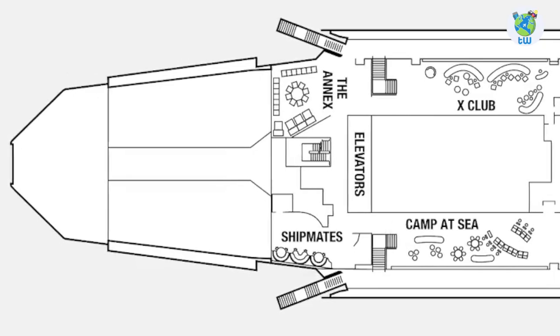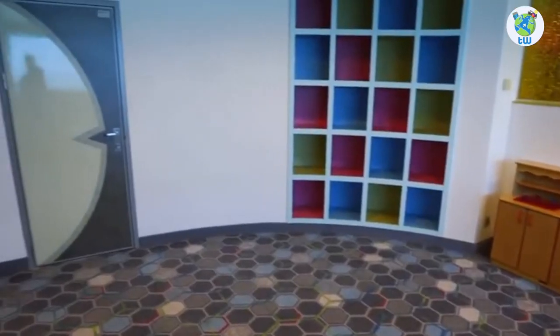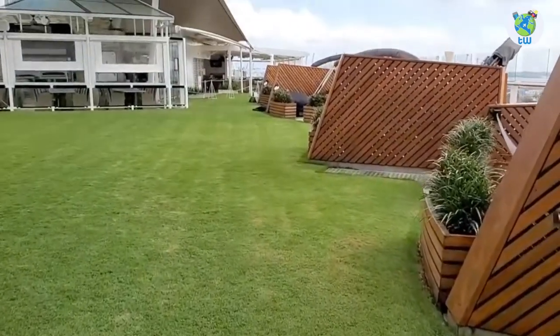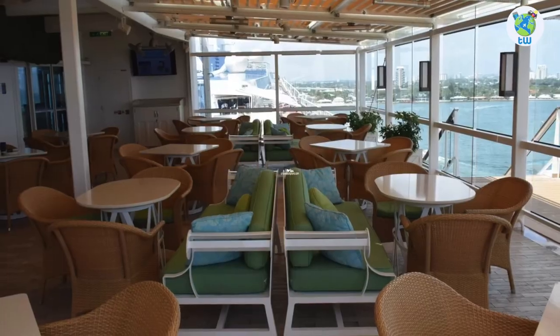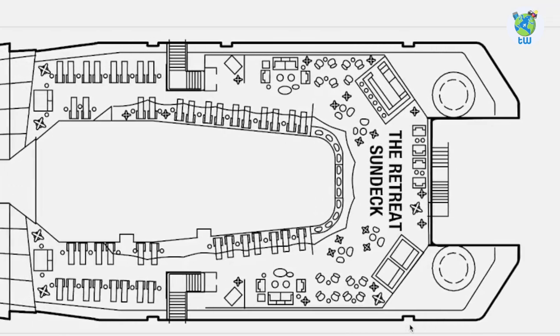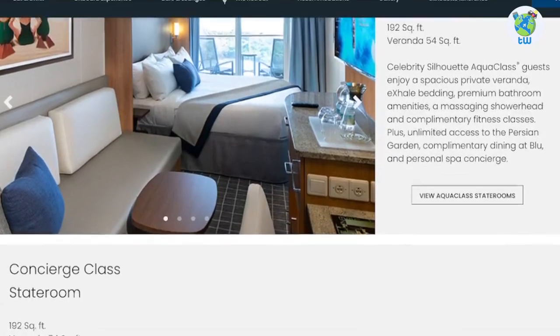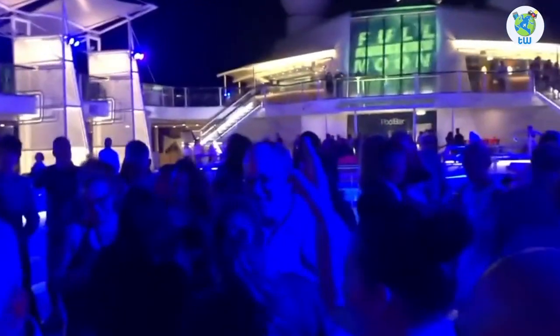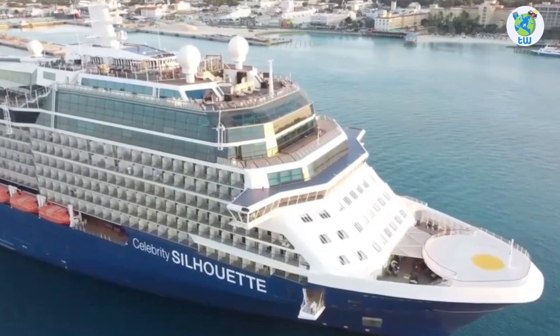While Camp at Sea, Shipmates, and X Club is the venue for kids. Aft houses the Lawn Club, the Studio, and Sunset Bar, and the Porch offers sandwiches, soups, and light food. And the Retreat Sun Deck is on deck 16. The accommodation includes luxurious suites as well as interior staterooms. Overall, you will enjoy sailing on board Celebrity Silhouette.